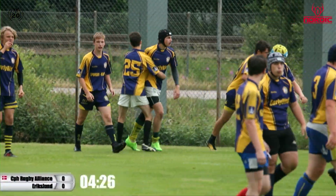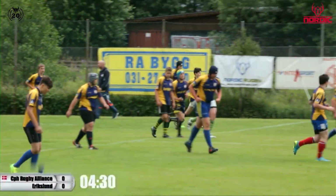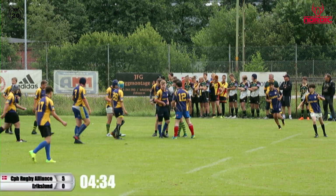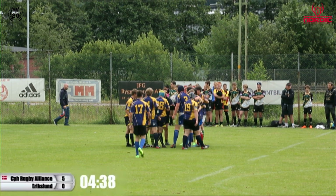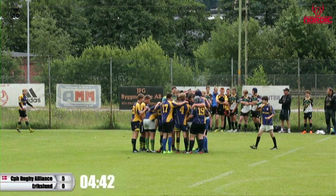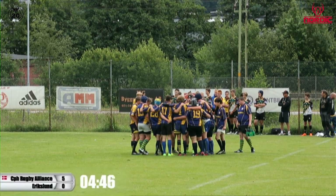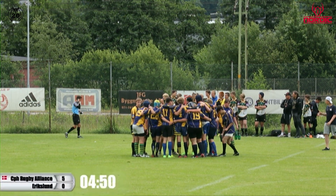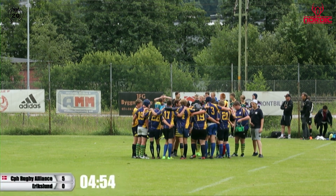First try for KRA, which is Copenhagen Rugby Alliance. It's a mixture of 3 Danish clubs around Copenhagen. So they will be playing from Hundested, CSR, and probably Nanok as well. Yeah, of course, and we have Speed, which is one of the major clubs in Denmark. So they have several players on that team.